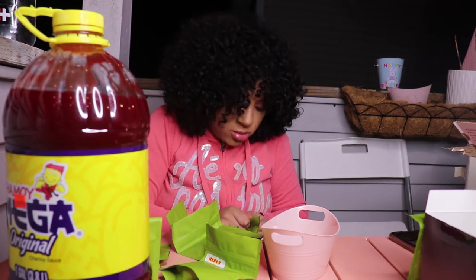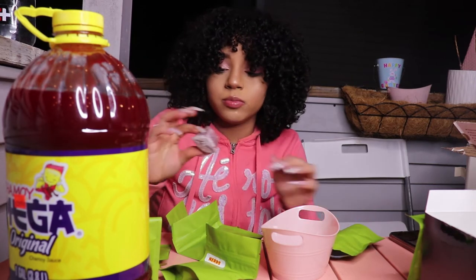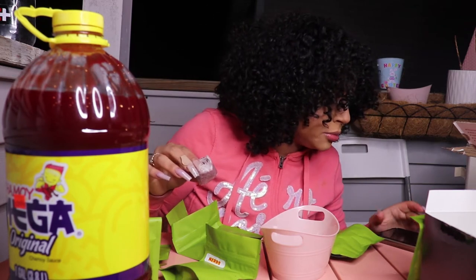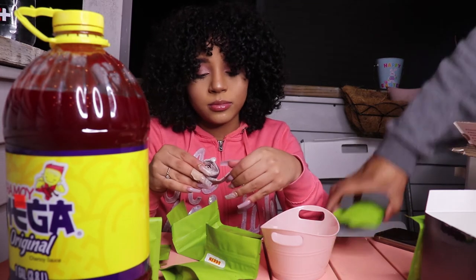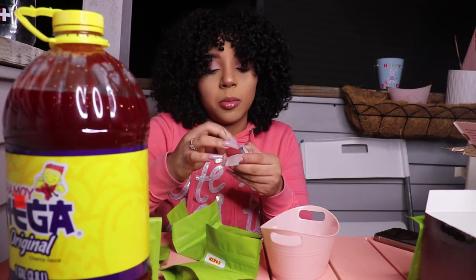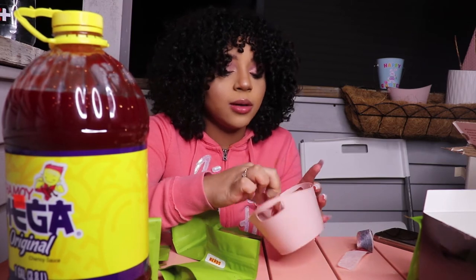This is hard. Is it just me? Oh shit, this is like a roll, like a roll up. Did it say that it was gonna have that? I don't know, I'm not gonna check right now. But I'm not gonna eat the whole roll up. I'm only gonna try a little bit. It's really not all that. Not a fan of the roll up too much.